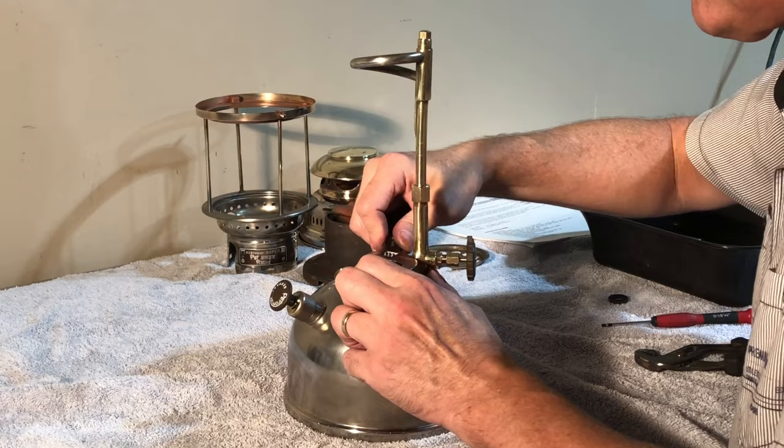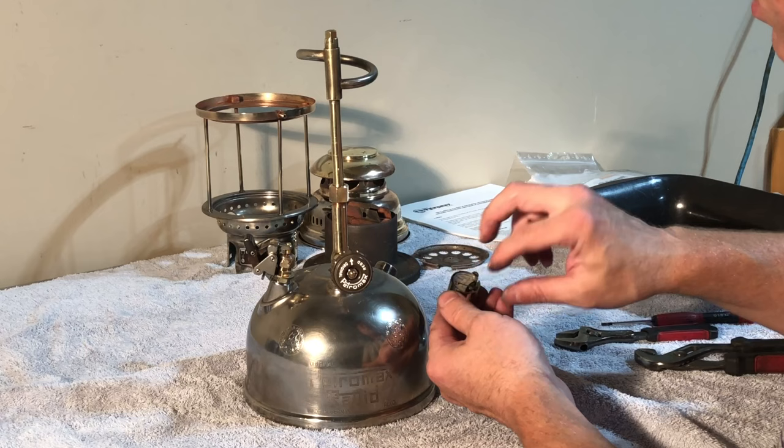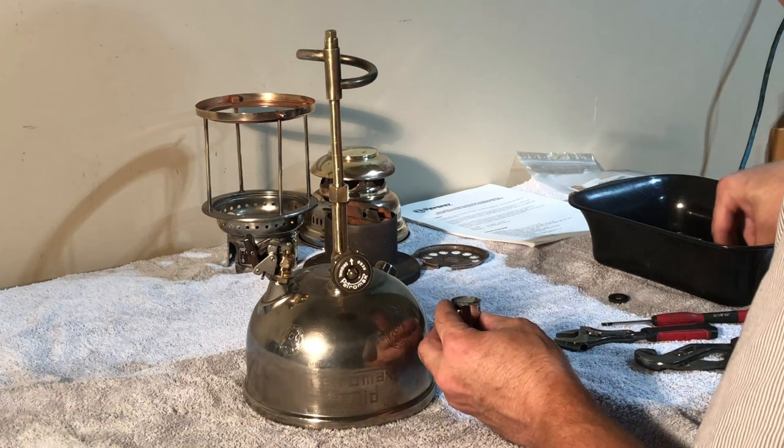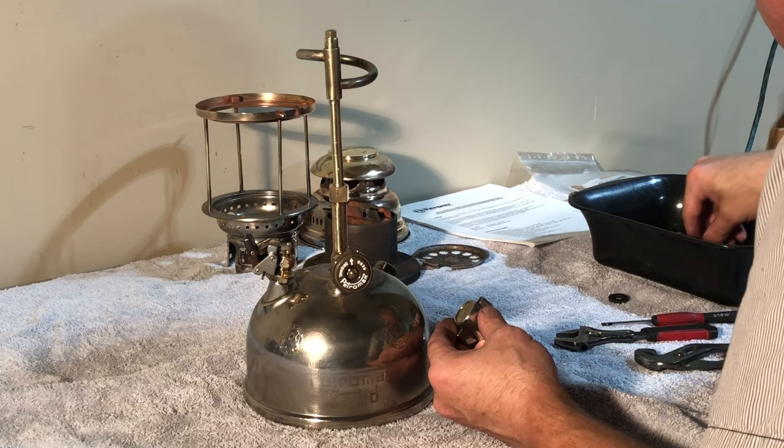All right, and finally, our manometer slash fuel cap. I'd like to clean this up, but I think it's just worn. So I'm going to leave it as it is. I just wiped it down. I did polish the plastic in there a little bit and I made sure it's aligned properly.